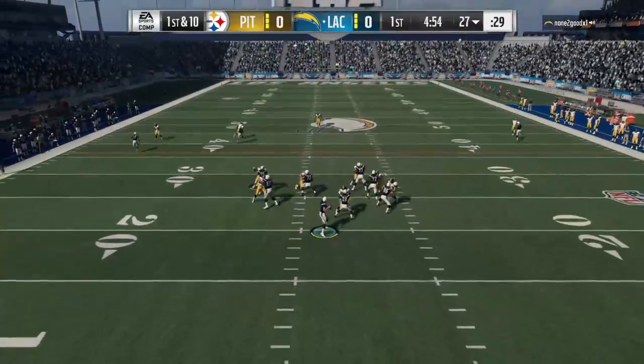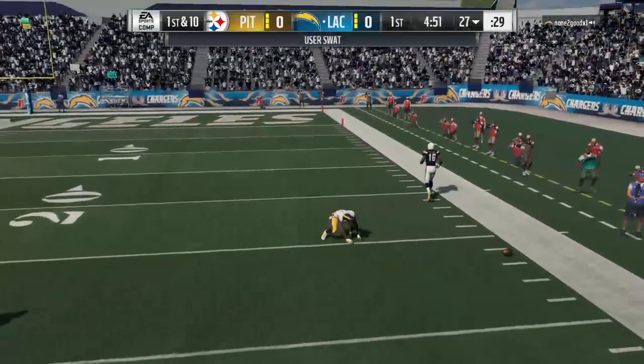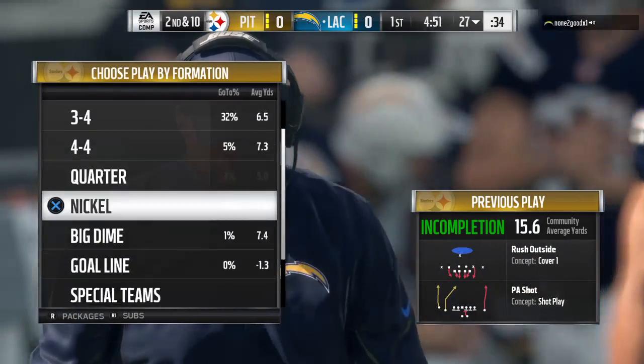They go play action here on first down. Oh, he's going to take a shot right away. And he knocks the ball away, and it falls incomplete. Tyrell Williams was the intended target. And now it's second down.